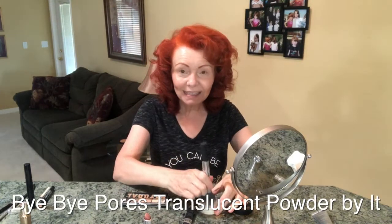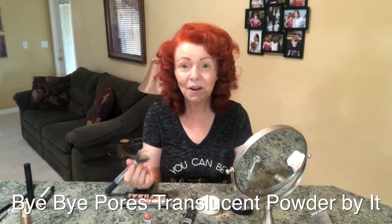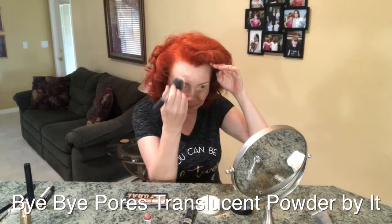Now I'm gonna put on my CoverGirl eyebrow pencil, and this is called Honey Brown, and it works pretty good for redheads. Going to add some translucent powder to my face in my T-zone area and my neck area.